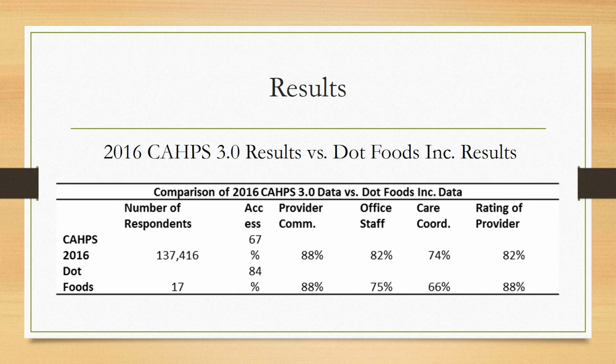If we're looking at the results that we found within our data compared to the national database of the survey that we used, looking specifically at 2016, you can see that there are 5 different composite groups that we can compare to. So the first one would be access to care. If you're looking at the CAP survey national database data versus the Dot Foods data, you can see that we ranked really well in terms of access to care. Provider communication, we were dead even with the 2016 national database data, which is wonderful.